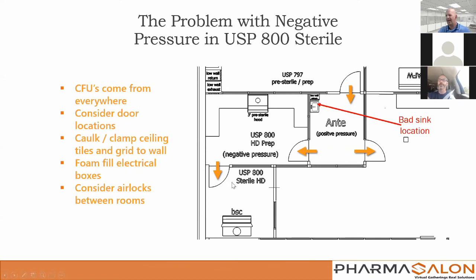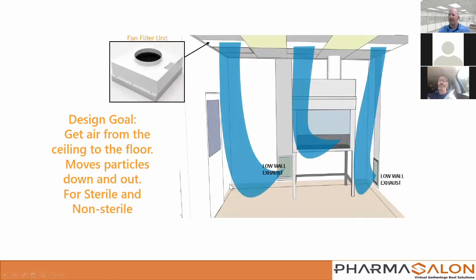So consider the airlocks as a design criteria, and I wish I had put a slide up for you on that. The design criteria is always to move the air from the ceiling to the floor so that we can sweep. That is applicable in sterile and non-sterile. Now, there's somewhat of a carve out in 797 that says, yeah, you can put a return or an exhaust grill in the ceiling if you can prove it with a smoke study. I can tell you, you can't do it. You absolutely, unequivocally cannot prove that on a smoke study. So always, always, always, whether it's sterile or non-sterile, please put your grills, your low wall returns, or your low wall exhausts about 8 to 10 inches above the finished floor so that we can perfectly sweep those environments.